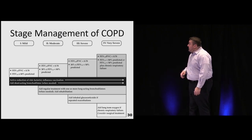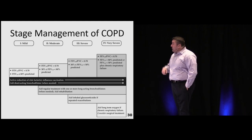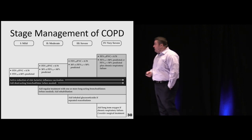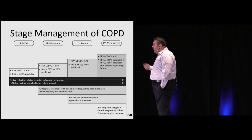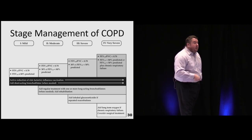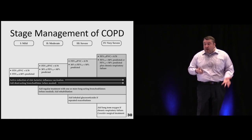Here's the staging guidelines for COPD based on the GOLD guidelines. It gives you some of the diagnostic criteria for what differentiates moderate versus severe, looking at their FEV1, and gives you an idea of where those patients should be. And if this patient is on a long-acting agent plus an inhaled corticosteroid, they probably have moderate to severe COPD.